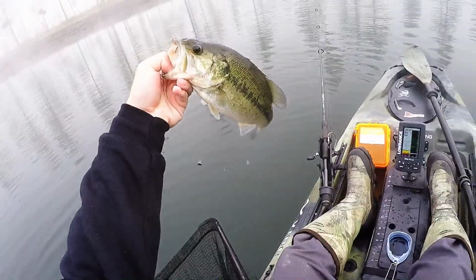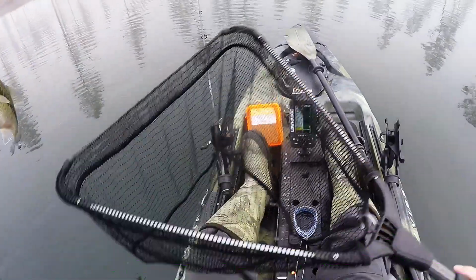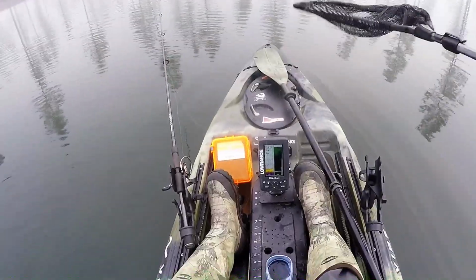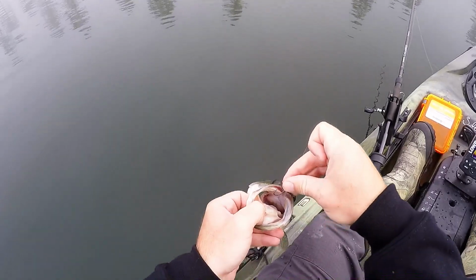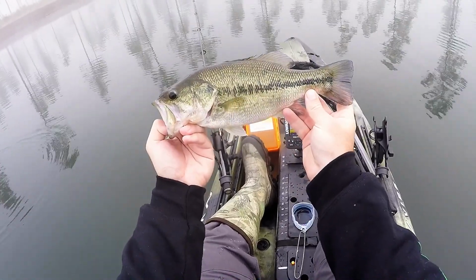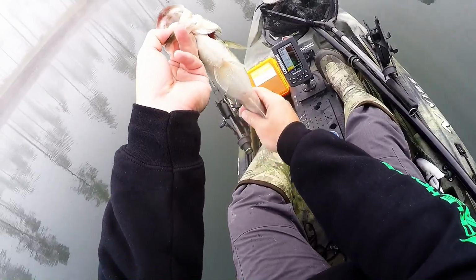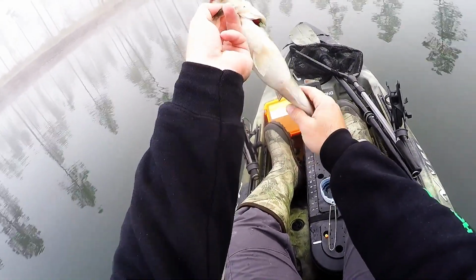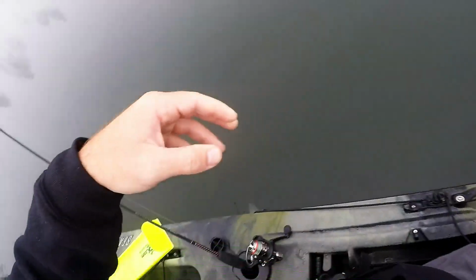There we go, guys. Remember what I said 6 months ago? These fish were 2 inches long. I'm getting all tangled up in my line. That's why we couldn't find them earlier. Hook falls out. That's a healthy fish. Probably a little over a pound. You see the belly on him, or her. Alright, let's get the board.